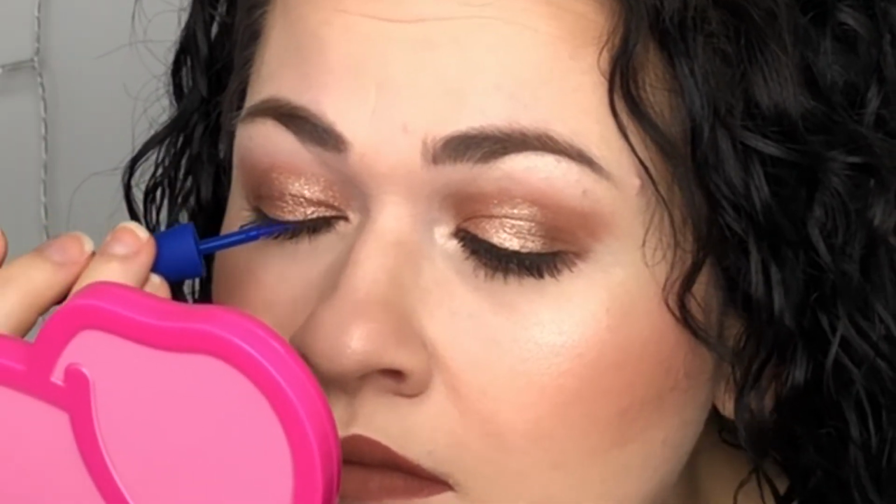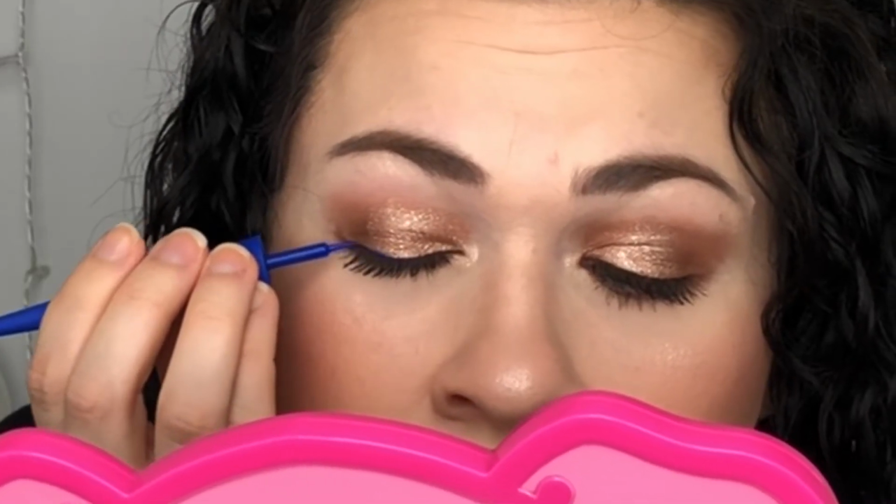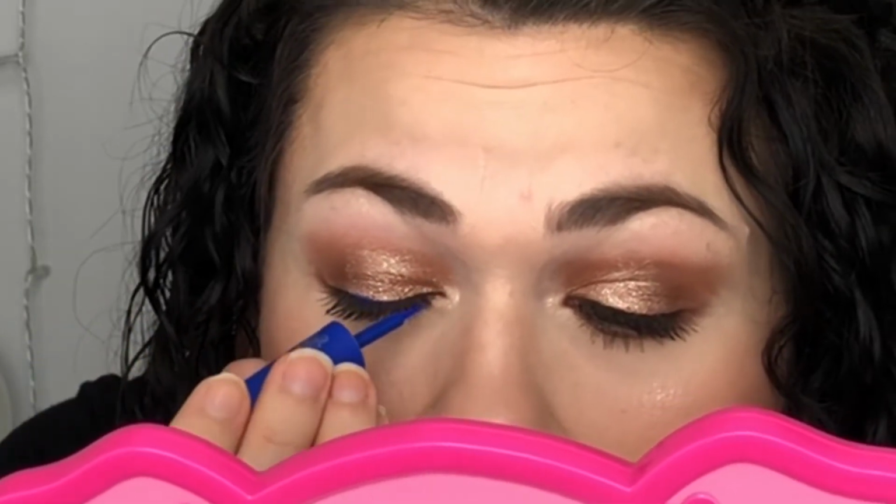Already, product is just dripping off of this. Alright, so one dip is legit, just a little line. I tried to keep going on my eye, and there was no product coming off. I really don't like this applicator. It's a marker tip, but since you have to keep dipping it back in, it runs out of product, and that's annoying to me. Yeah, this is definitely not a product where you can just whoop and do liner. You have to keep going back in. I think it's a really pretty color though.